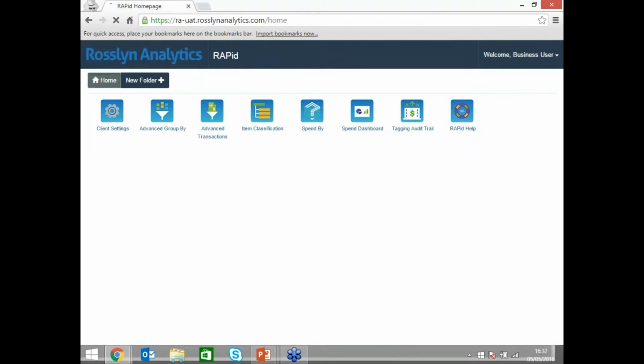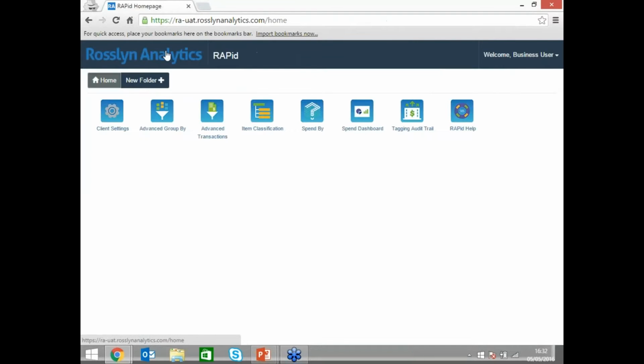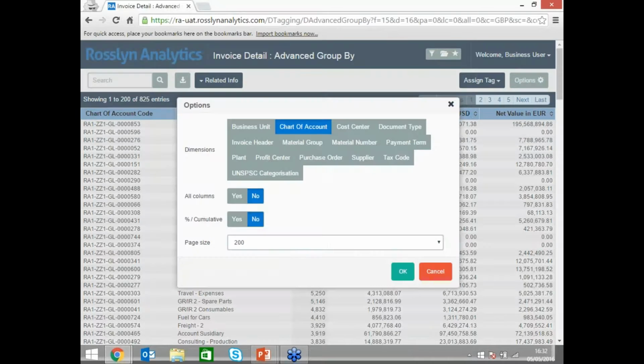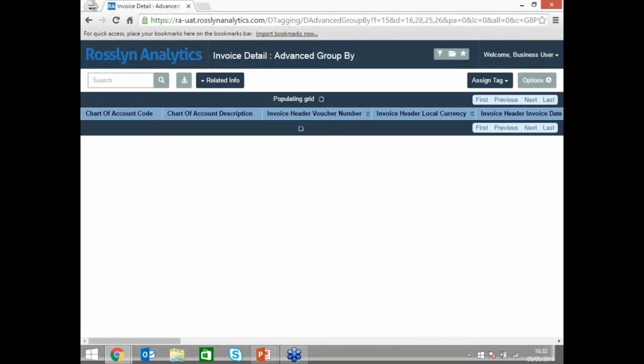As I start making changes to my data, I'll be able to see that in my tag and audit trail. Hopefully we've got nothing in there right now. Good. As we start changing our data, we can see the history of our changes. I can look at things by advanced group by. So here I can start changing the focus of what I'm seeing, so I can pick up some options. And I can start saying, actually, I want to see my data looking a bit like this. So I'm now going to get a different view. This will take a while because I've been quite robust in what I've asked it to do.